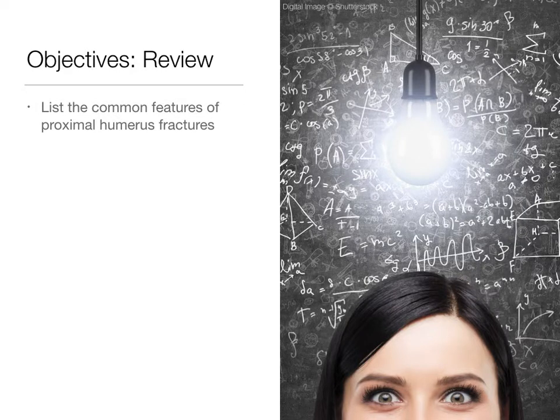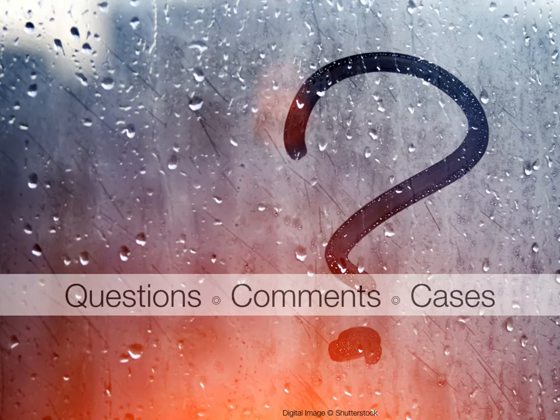By way of review, proximal humerus fractures are common, potentially disabling, and most commonly treated non-operatively. They most commonly result from low-energy mechanisms such as a fall from a standing height and may signal the presence of low bone mass or osteoporosis. This is where we end for the core material on Carol's first bad day.